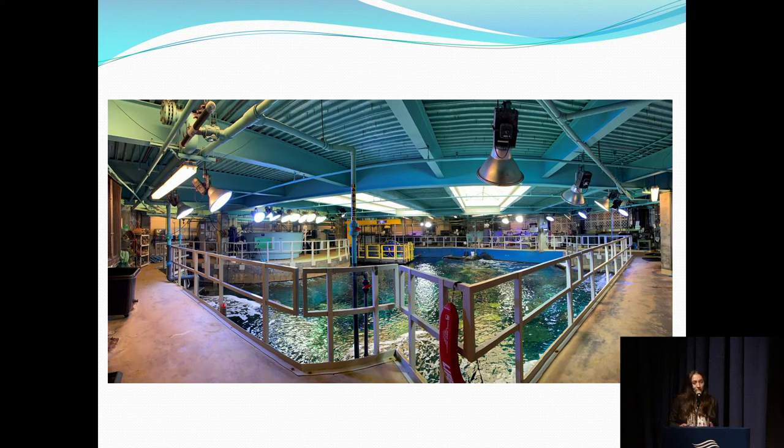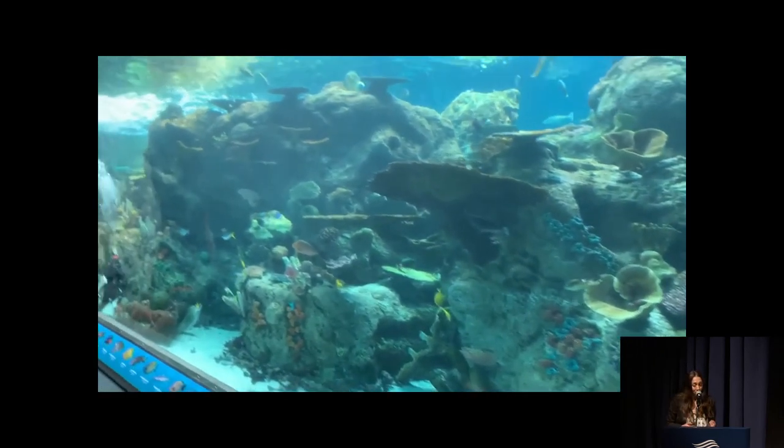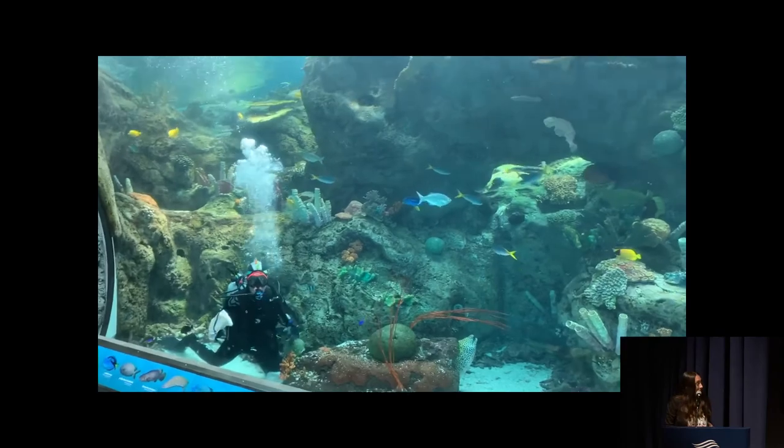So if we didn't scrub that algae away, the entire rockwork and all of the corals would just be covered in brown algae. And if we didn't wipe the windows, you wouldn't even be able to see into the exhibit. The windows in Tropical Reef get hit almost every day, and it takes over an hour to clean all of these windows. So it's a huge part of daily maintenance.